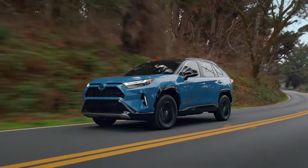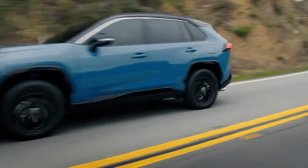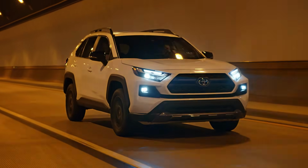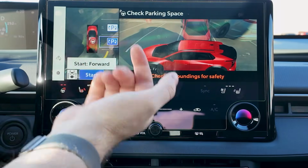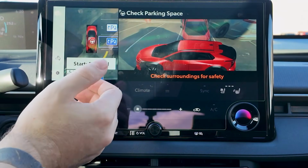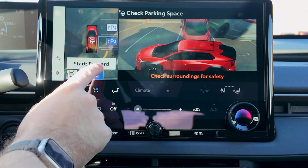These features are commonly found in higher trims of models like the Camry, RAV4, and Highlander, but many owners never use them simply because they don't realize how capable they are. Once understood, they completely change parking from a stressful task into something far more controlled and effortless.